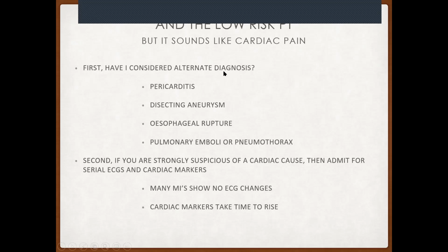The question is, have I considered alternate diagnoses? So what are the alternate diagnoses? There's a lot, but the most important ones: pericarditis, all right? Infective, non-infective, autoimmune, TB. There's so many that it can be, all right? A dissecting aneurysm. All right. So in other words, your thoracic aorta can start to dissect. All right. And that can be from a congenital malformation, genetic problems. There's quite a bit of things that can cause it.